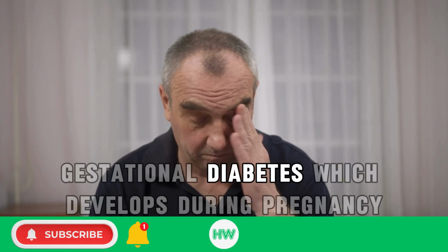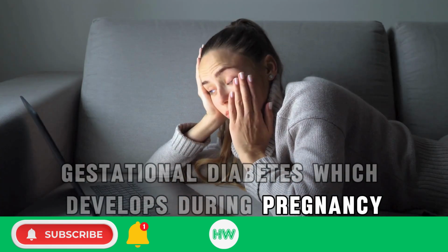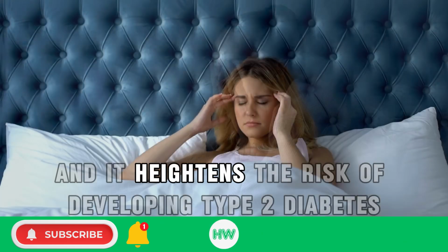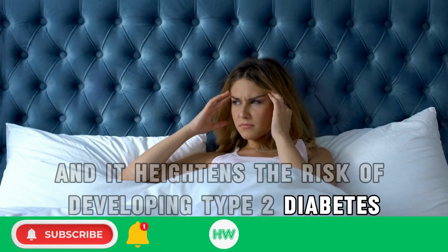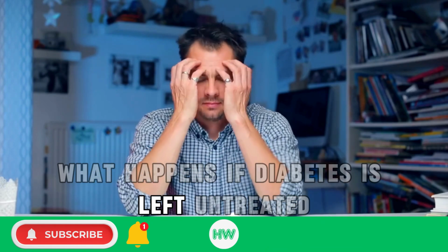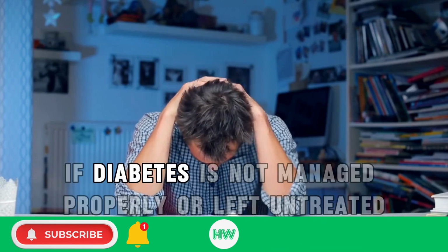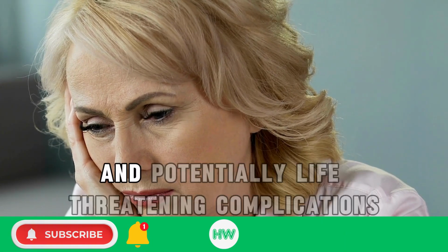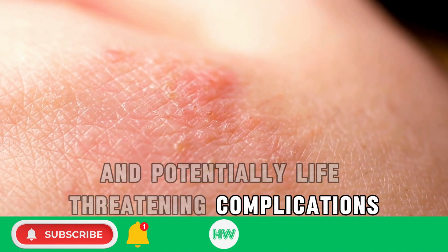Gestational diabetes, which develops during pregnancy, is driven by hormonal changes and insulin resistance, and it heightens the risk of developing type 2 diabetes later on. What happens if diabetes is left untreated? If diabetes is not managed properly or left untreated, it can lead to severe and potentially life-threatening complications.